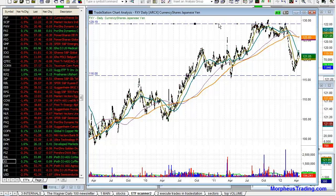Ed brings up a really good point here, about the importance of looking at multiple time frames. You can't only look at the daily chart. The daily chart shows you what's happening right now, but the weekly chart really gives you an idea of the big picture and eliminates a lot of the chop and the noise, as I call it.